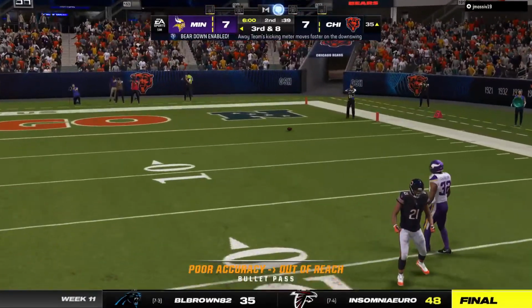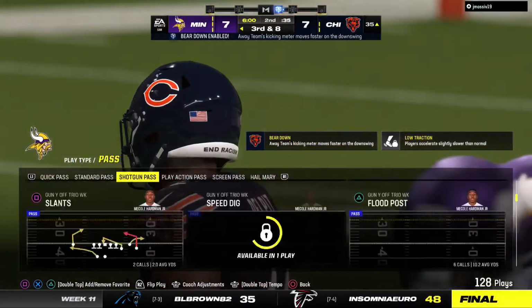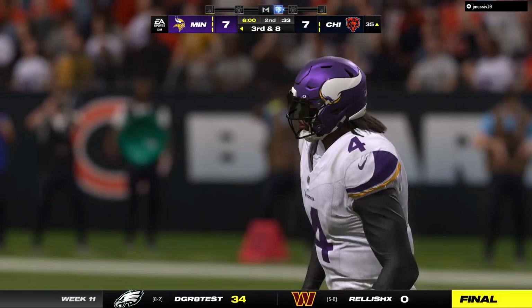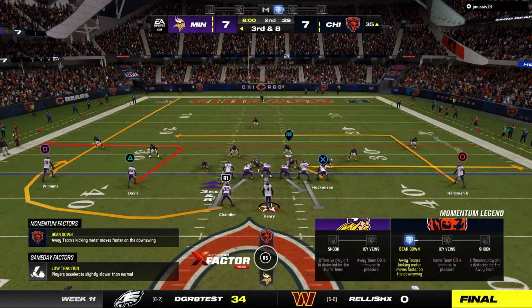A 2nd down pass play there, but it's incomplete. Had an open man that time, but ended up putting a little too much heat on it, don't you think, partner? Absolutely. Just needed a touch more air under it. Instead, he fired an absolute bullet.